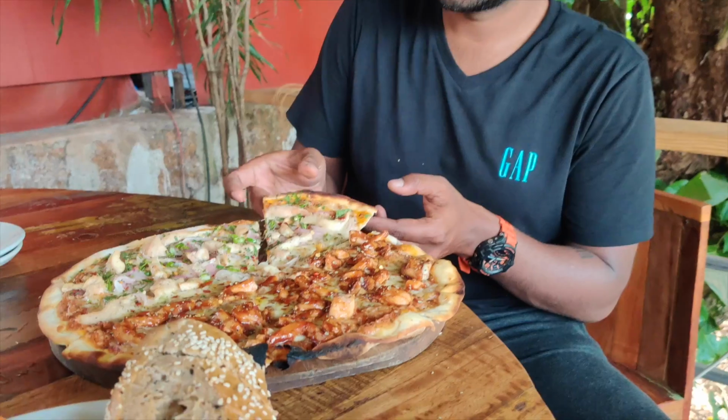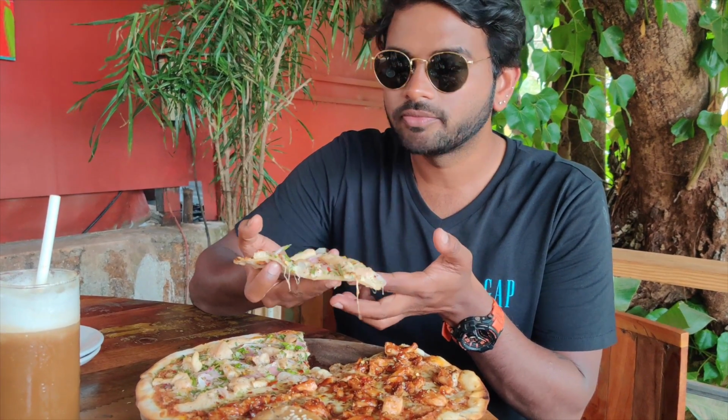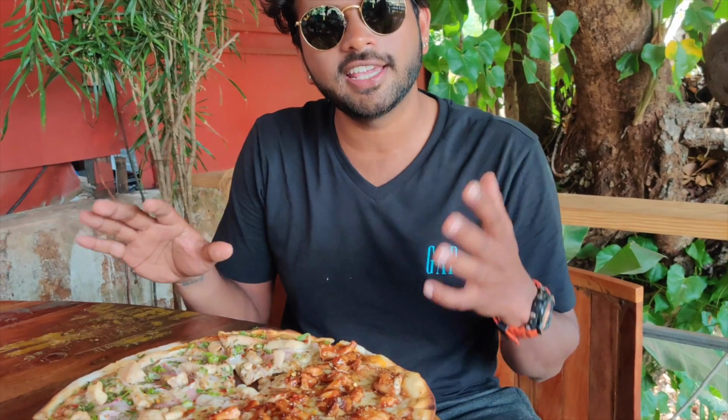Looks nice. Very thin crust. So let's pick up the whole slice. Yeah, looks good. Let's take a quick bite. It's got that desi touch with the chilies, onions and the chicken. Nice, soft, subtle. The crust is good, nicely cooked, very cheesy. Definitely a pizza worth trying.